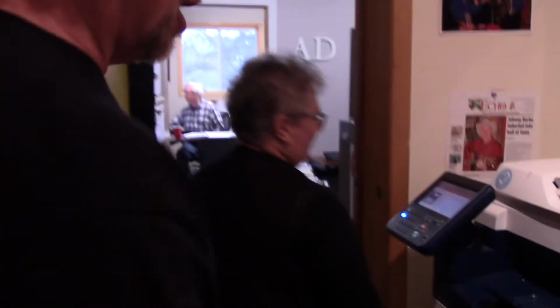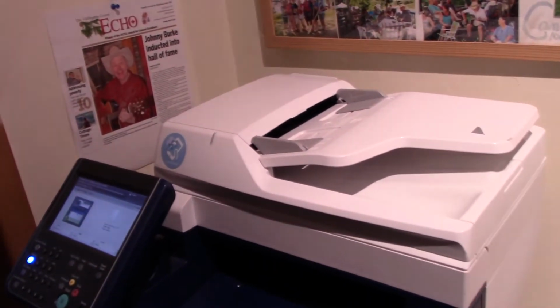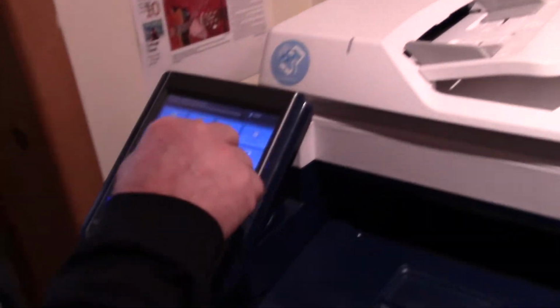Next on our trip, the infamous photocopier Xerox machine, printer. So, that printer's from the future. Futuristic printer.